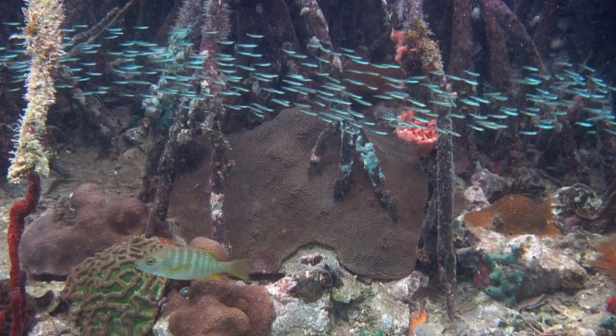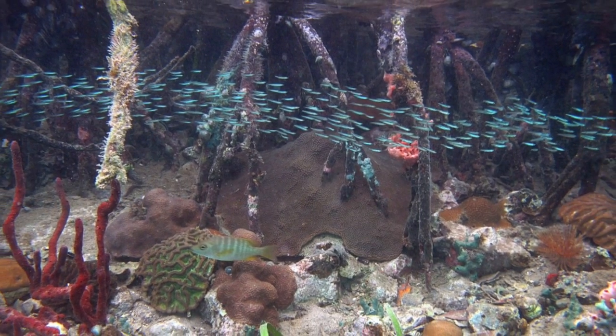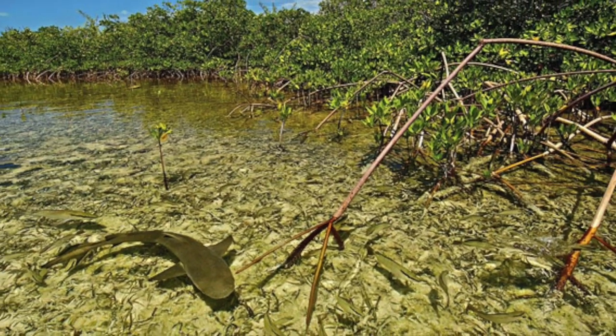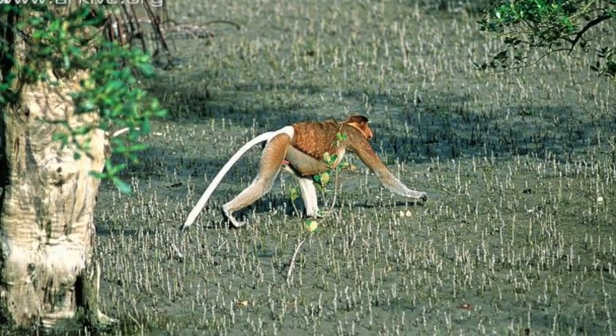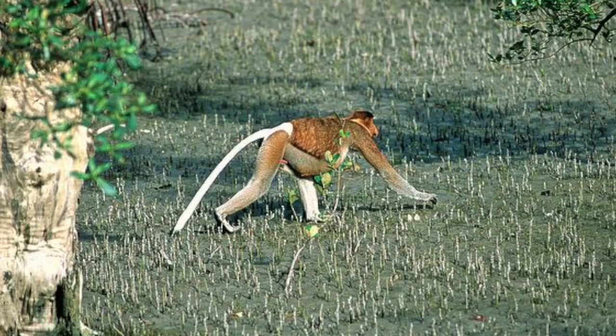Not only do these forests serve as nurseries for many tropical fish, sharks, and other sea life, but they help stabilize coastlines during tsunamis and hurricanes. Mangroves also sequester carbon, are an important food source to animals, and are even sources of medicine.